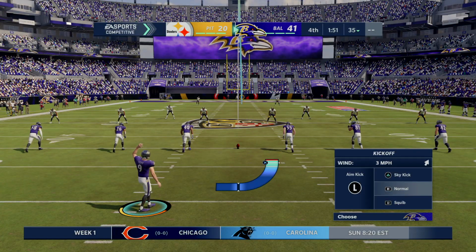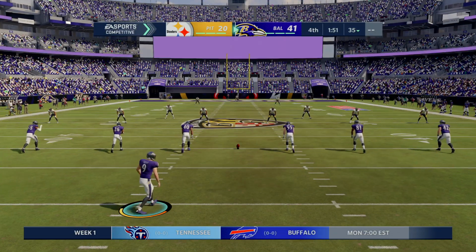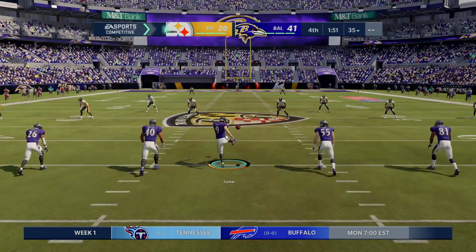Tucker to kick off for Baltimore. Tucker now following the made field goal, set to kick it away.